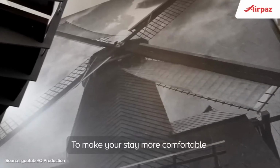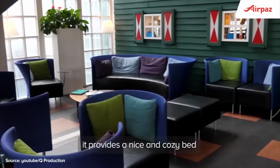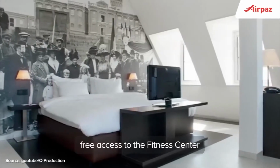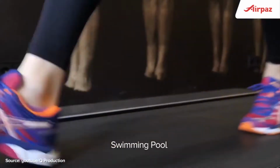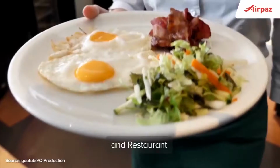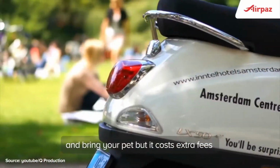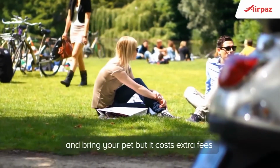To make your stay more comfortable, it provides a nice and cozy bed, free Wi-Fi, free access to the fitness center, swimming pool, bar, and restaurant. You can park your transportation and bring your pet, but it costs extra fees.